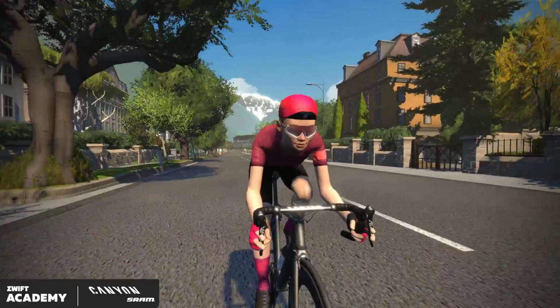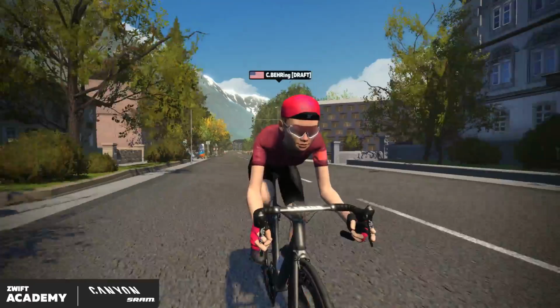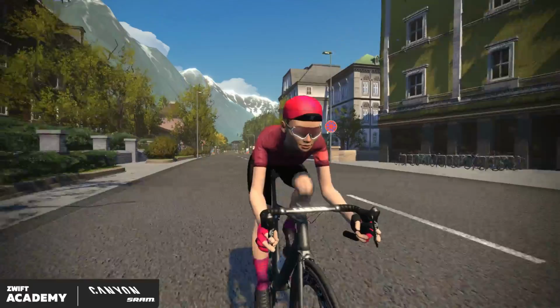So I'd be watching out for Claudia Baring as a finalist, with the kind of motivation that we've seen from her, as well as the racing we've seen from her in real life, as well as out on Zwift and in some of the Zwift in real life competitions as well.